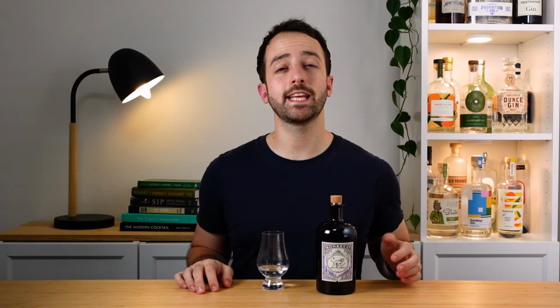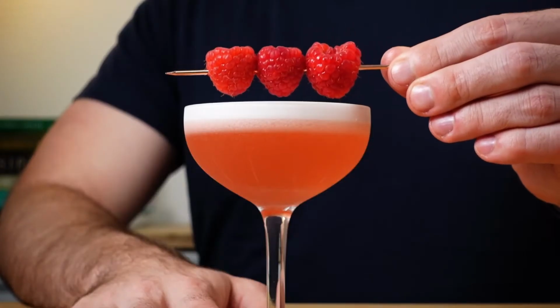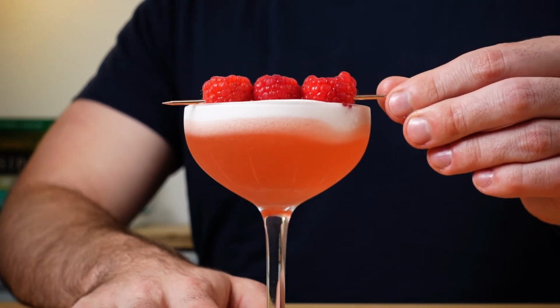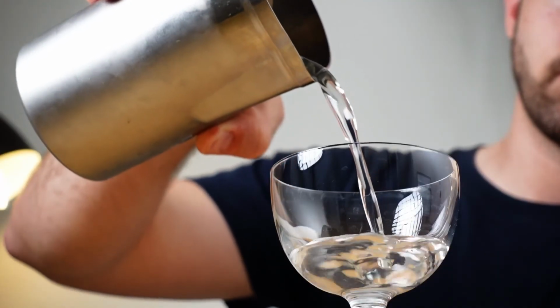This gin is particularly spectacular in fruity and floral cocktails, like a Clover Club as an example, but equally, if you want something where you're going to taste the full flavor spectrum, like a dry martini, it's really great too. Just get that drink and get that gin super, super cold to kind of round everything out.